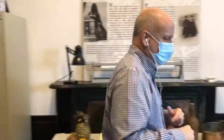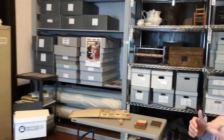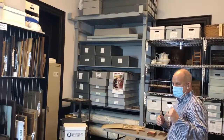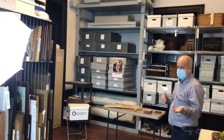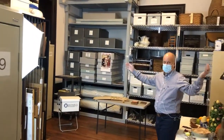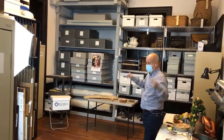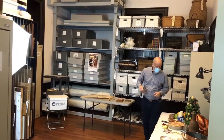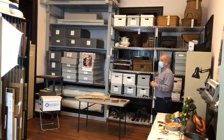Speaking of collection, as you look around this room, I'm going to step a little bit out of the frame. This is our small object storage area. The majority of our objects are on exhibit. Sister institutions like the McKissick Museum or the South Carolina State Museum have large rooms and sections where they have this type of storage. But because the majority of ours are actually out on the floor, we do have 2 rooms where we have things in storage.